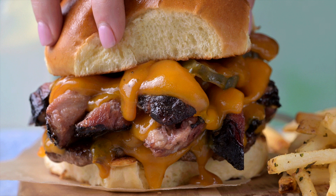Today it is Smashburger up at bat, and they have a brand new burger that I am very excited to try. It is their Carolina BBQ burnt ends burger right here and now. Up next, stay tuned.